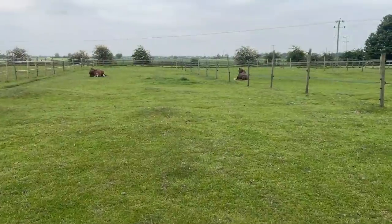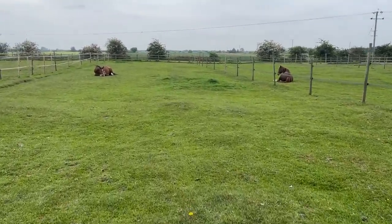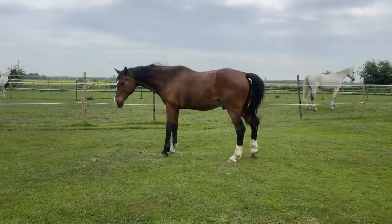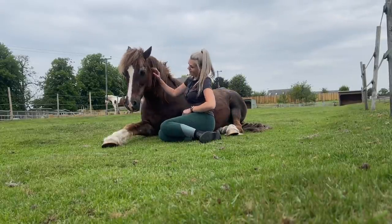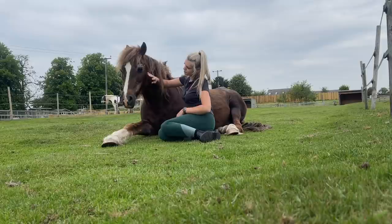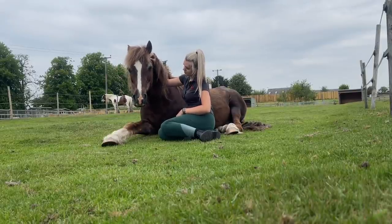Later in the afternoon, I noticed that Danny and Taffy were both laid down, so I went to go say hi. Danny got straight up, but Taff did let me go and sit with him. Now, this is one of my favourite things about summer, is that the horses are so chilled and relaxed in the field, and I love just going and spending time just sat in the field with them, whether they're just grazing or whether they're laid down like Taffy was.